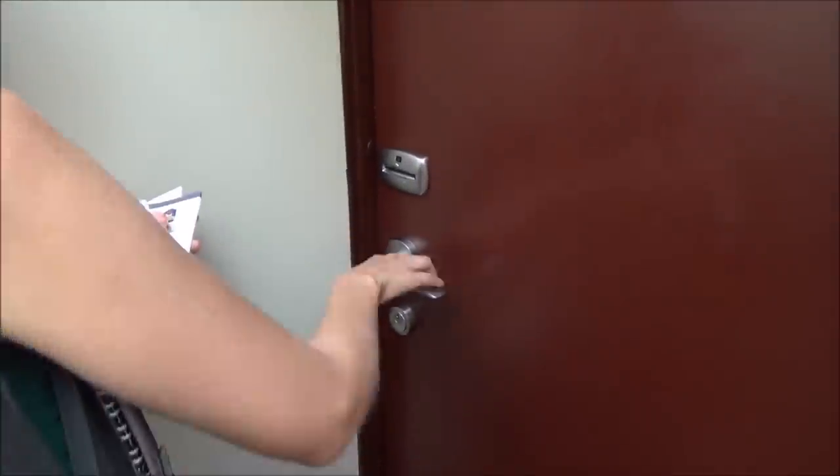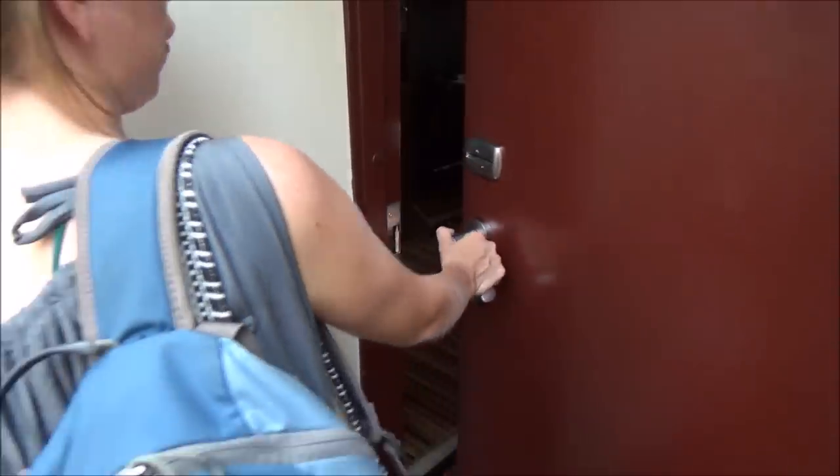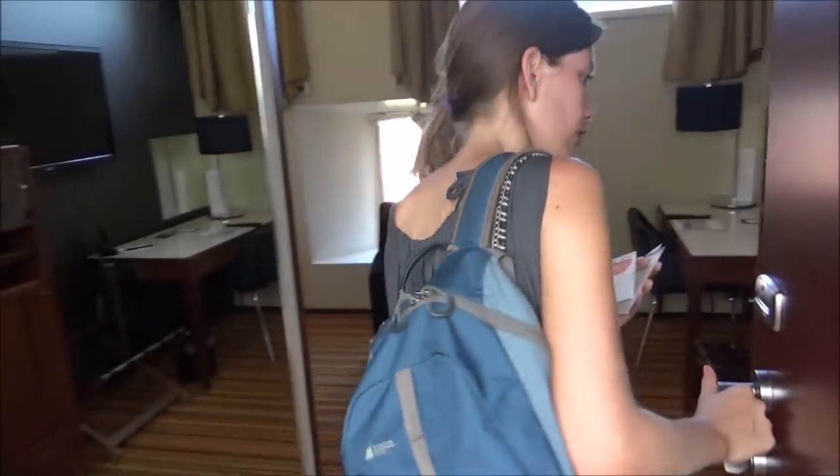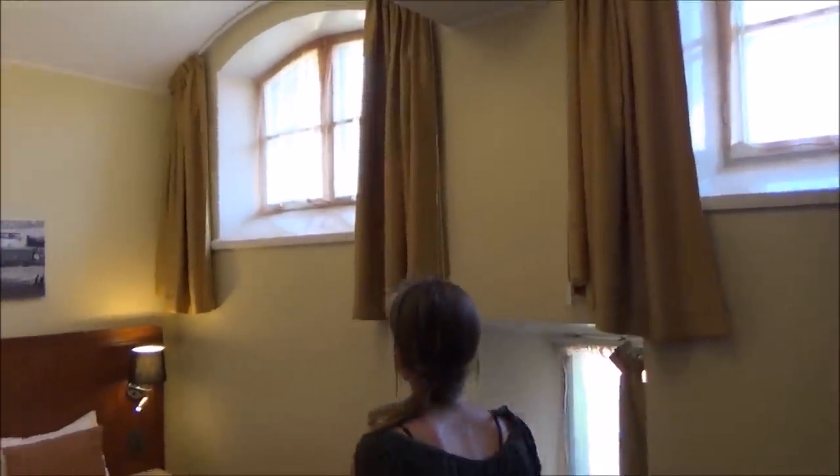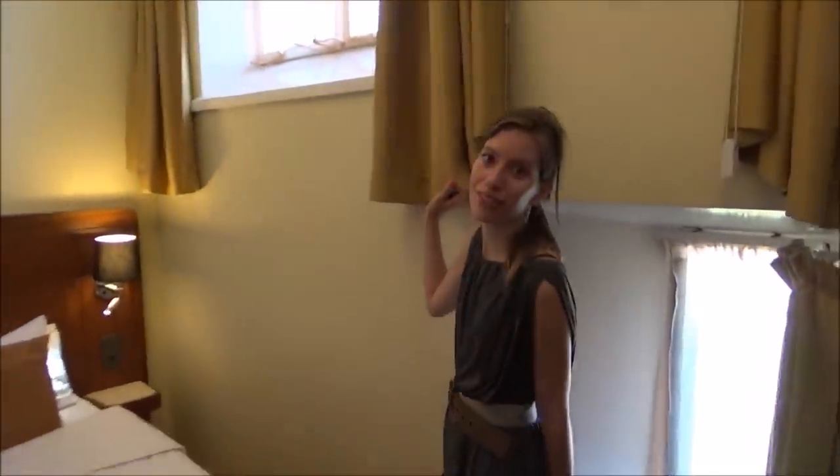We stayed here last year. We did. Let's check out the room. Come on in. So this room here used to be a jail cell, which explains why the windows are so high up so the prisoners couldn't escape. And also, they have really thick curtains here in Finland, and that's because during the summer, the sun just stays up a really long time and you wouldn't be able to sleep otherwise.